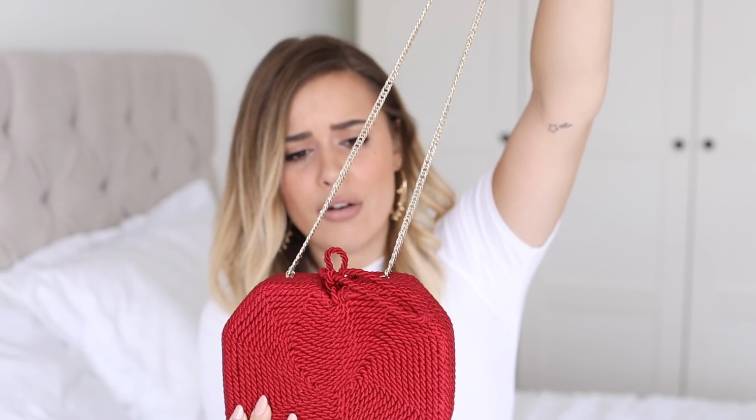It's like a really light gold. I like the fact that it's a light gold because it kind of bridges the gap between gold and silver, so it doesn't really matter what other metals you've got on you. I just think that it's so cute. It's obviously not gonna fit a ton in it. It's not practical, but it's so effing cute.